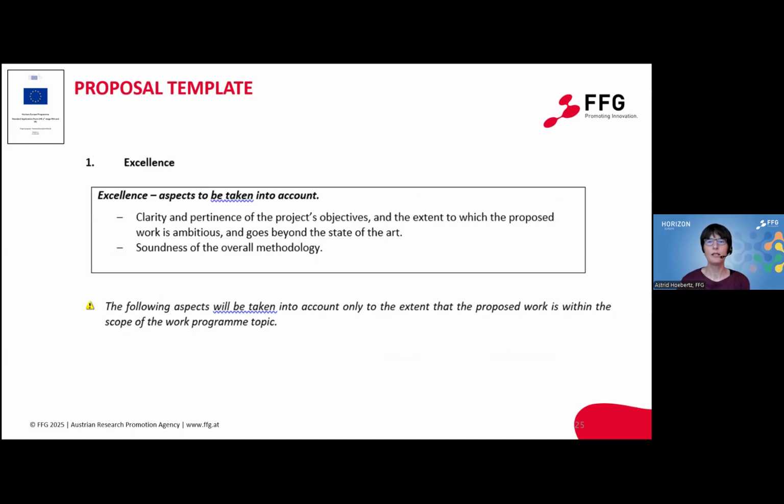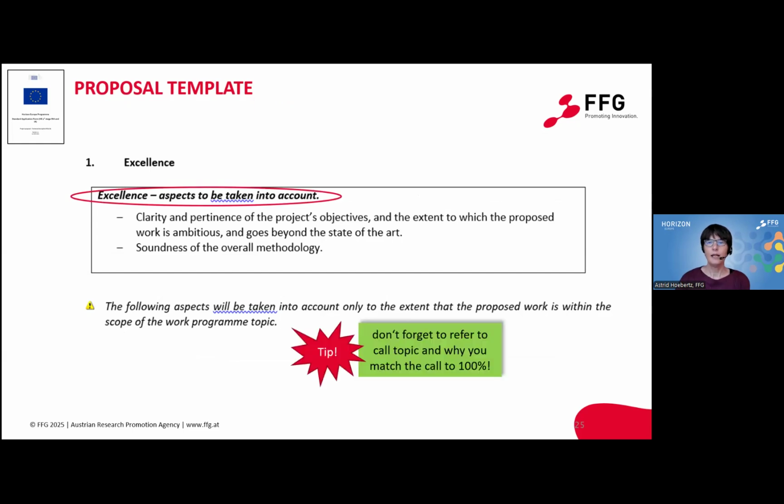It's about the objectives, the state of the art, and the methodology. And don't forget, it has to fit to the work program topic. So the sentence here: the following aspects will be taken into account only to the extent that the work is within the scope of the work program topic. So it really has to match 100%, but that goes for all Horizon Europe applications.